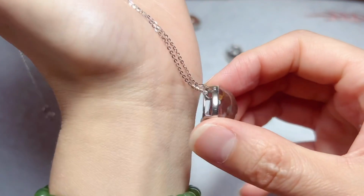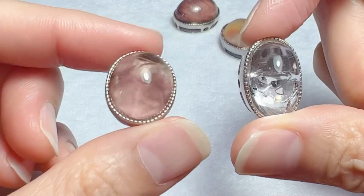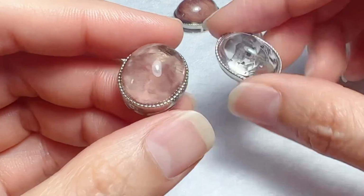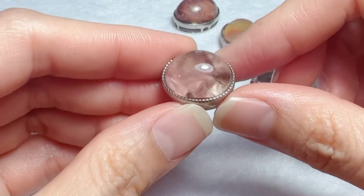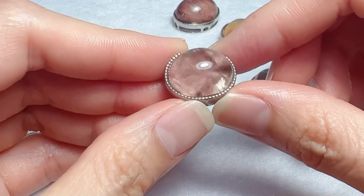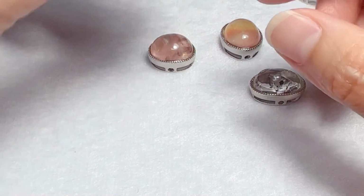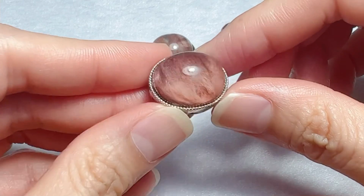Each Pandora Sparks is made with very rare crystal cabochon. One and only in the world. Like this one, it's natural pink rabbit hair, one of the rutilated quartz types. And this one is orange pink rabbit hair.